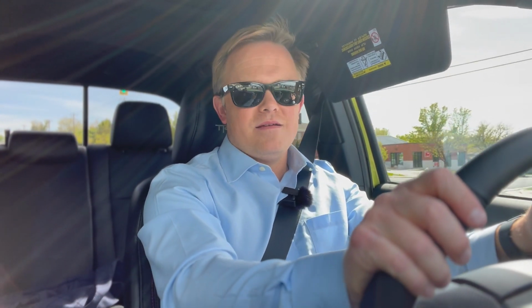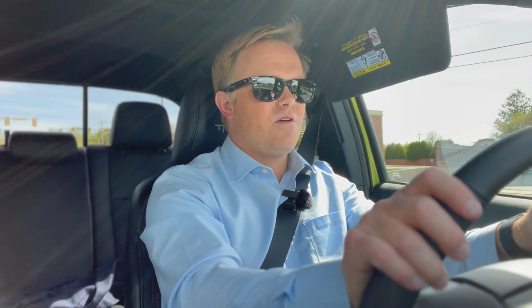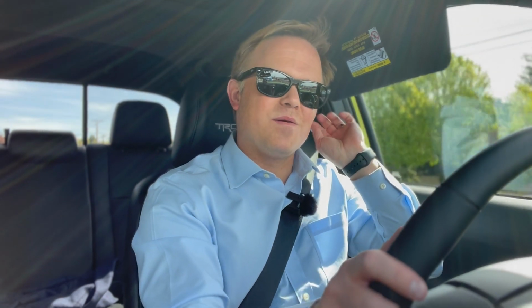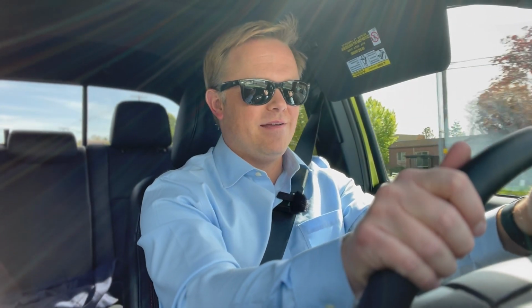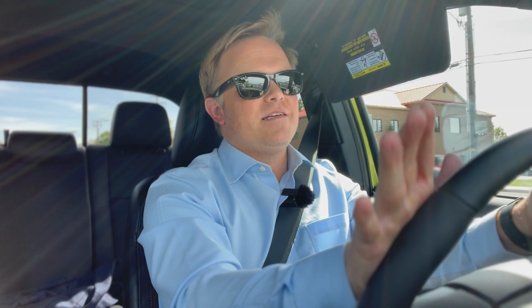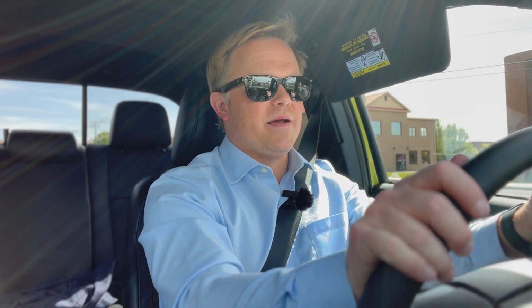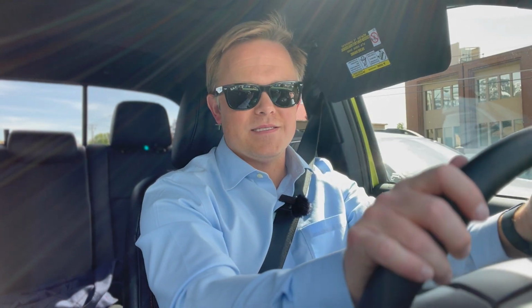Now, I'll admit to you right up front, I haven't had much experience taking this off-road. This has been much more of what some Tacoma TRD Pro owners do. Well, they just daily drive it. They drive it to work, they drive it to the grocery store, they put their kids in the back. And that is what I'm basing my review and my perspective on here, just how the TRD Pro Tacoma has been as a daily driver.